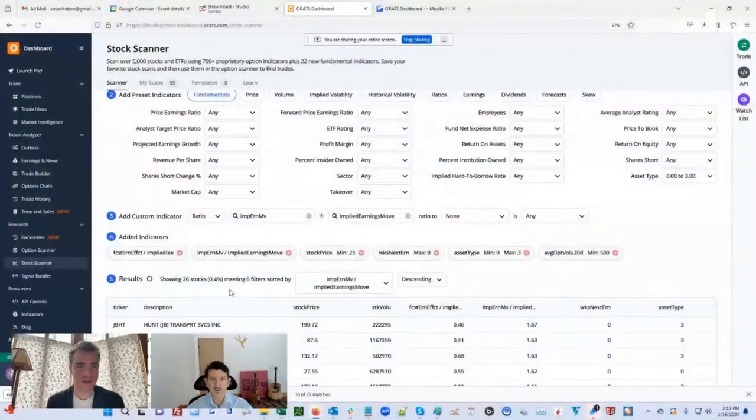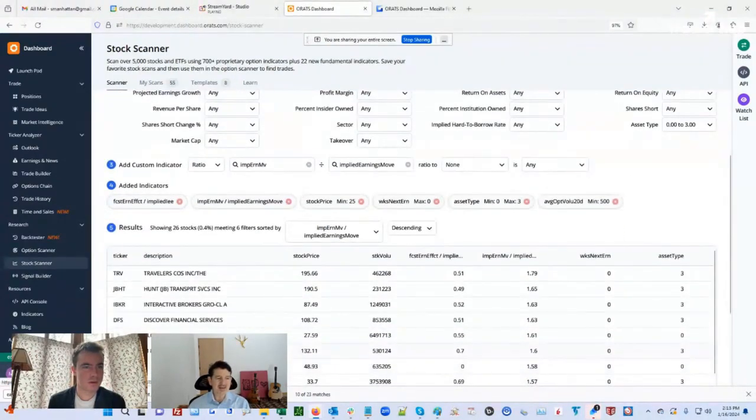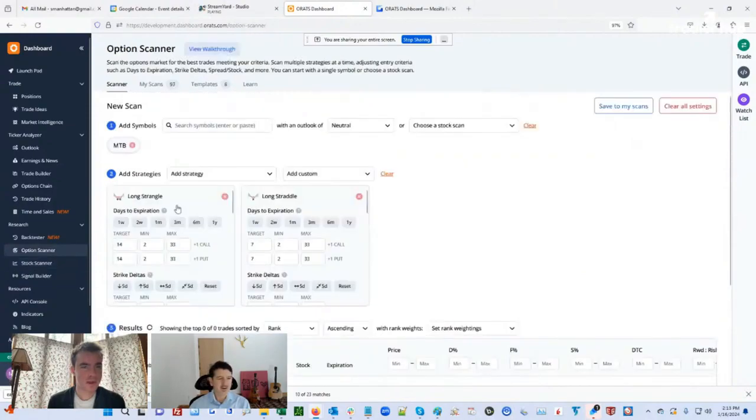Great. Do you want to share a screen again? And that looks good. So you found a stock for a bank, MTB. Okay. Yeah. Could you see my screen? Okay. Yeah, it looks good now.